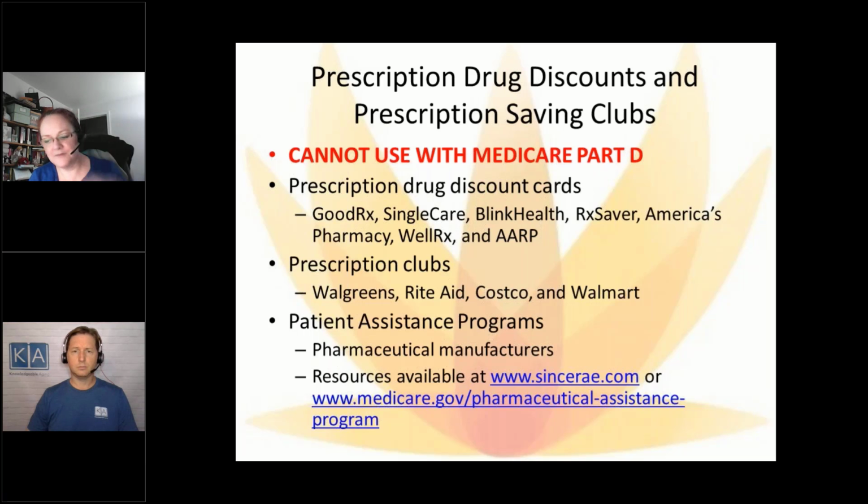So prescription clubs are different, okay? These are generally run by specific chains. So if you participate in the one at Walmart, you can only go to Walmart or Sam's Club. If you participate in the one at Walgreens, you can only go to Walgreens. There's generally some kind of a nominal annual fee. For instance, to join the Walgreens program, it's $35 a year for an entire family. So, I mean, you can get your prescriptions filled in these places, but they're not valid at some place like CVS.